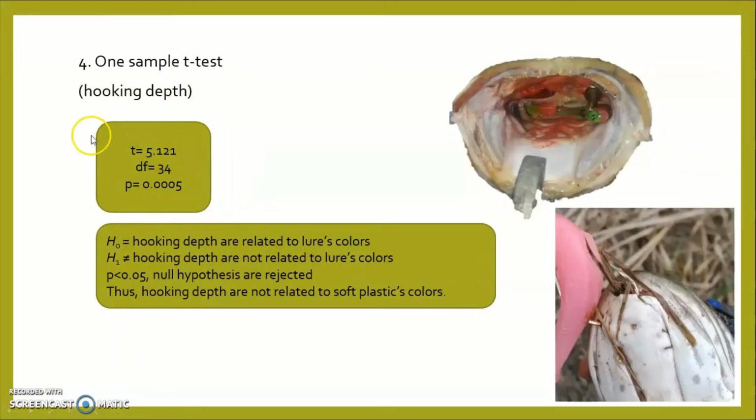This is the value of the one sample t-test for hooking depth and soft plastic colors. The p-value is equal to 0.005. The p-value is lower than alpha 0.05. The null hypothesis is rejected. Thus, hooking depth is not related to soft plastic colors.